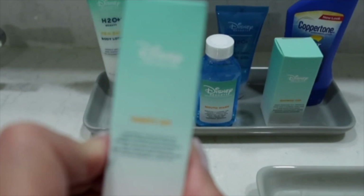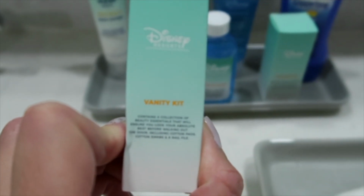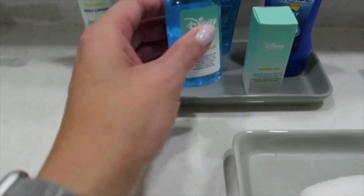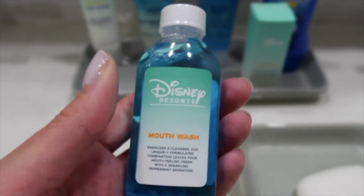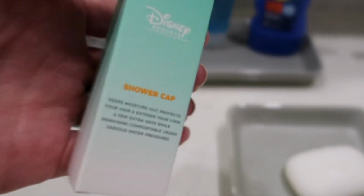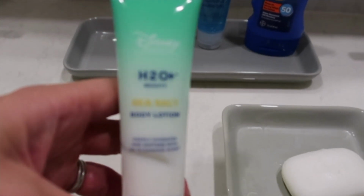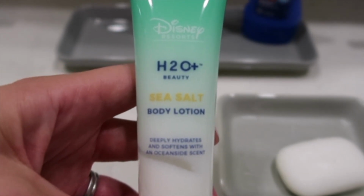This was a vanity kit, so I think it had some cotton pads for makeup removal and some cotton buds. That's the mouthwash. That was the shower cap, and you could request any of these items if you had used them during your stay and you needed to replenish them. That was the sea salt body lotion. I really liked that actually.